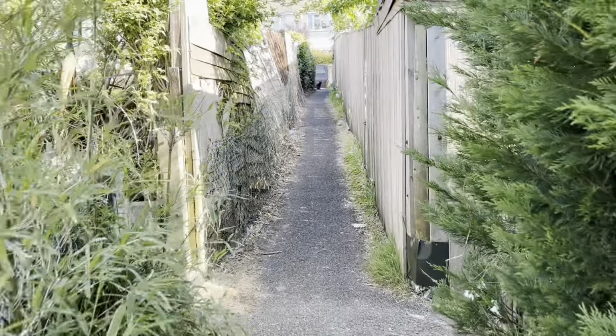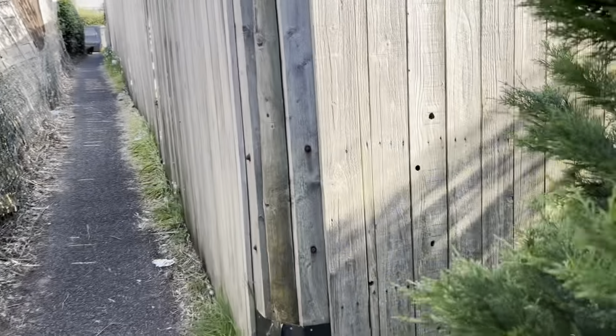Through the underbelly of Penzance. Now, I've been keeping you guys up to date with the construction of the new outpatients department at West Cornwall Hospital. Haven't shown it for a while, and it's almost complete. So I'll just cast the camera around very briefly and show you guys what it looks like now.